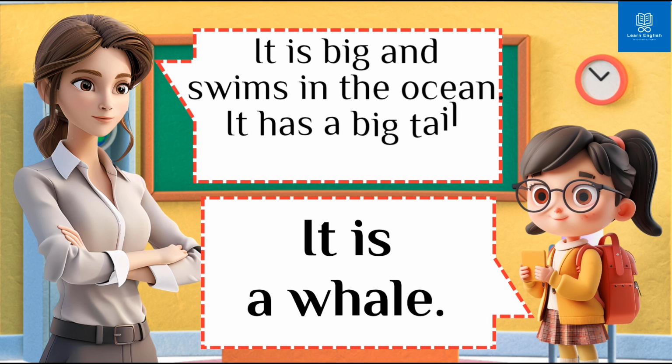It is big and swims in the ocean. It has a big tail. What is it? It is a whale.